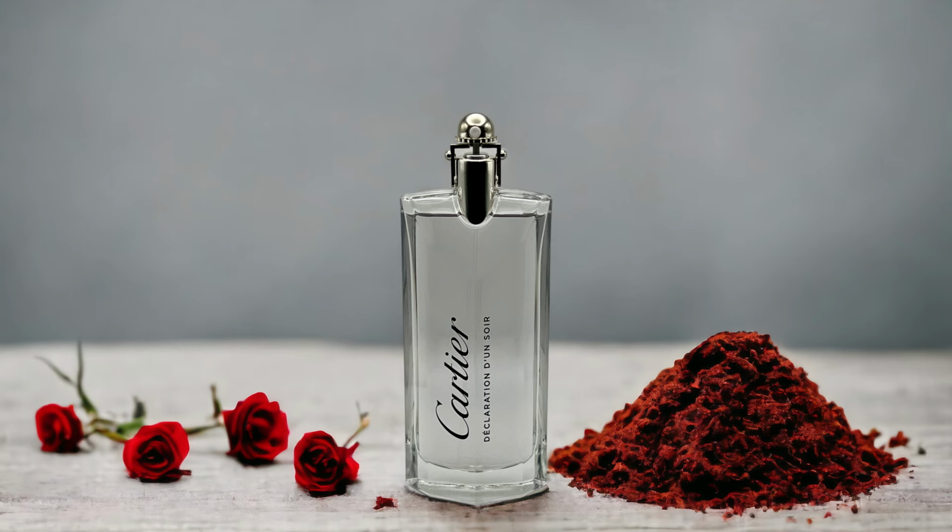And I think this scent definitely stands on its own as a special one in the Declaration line overall, as well as from the house of Cartier. For the modern gentleman who likes rose fragrances, I think this one is almost a must-have, in my opinion. This one definitely has that it factor to me.